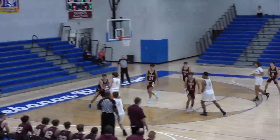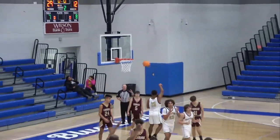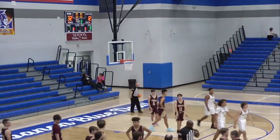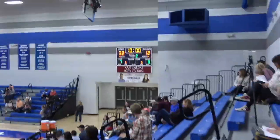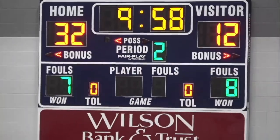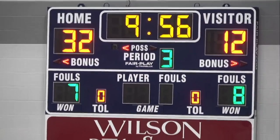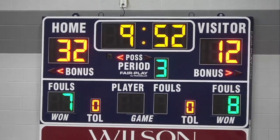Right side pass goes right, left side, A.J. for 3. Got it at the buzzer. 32-12, our halftime score. We will take a halftime break, and we'll get you some announcements and rejoin you right after the announcements with second half scoring or whatever we need to do.